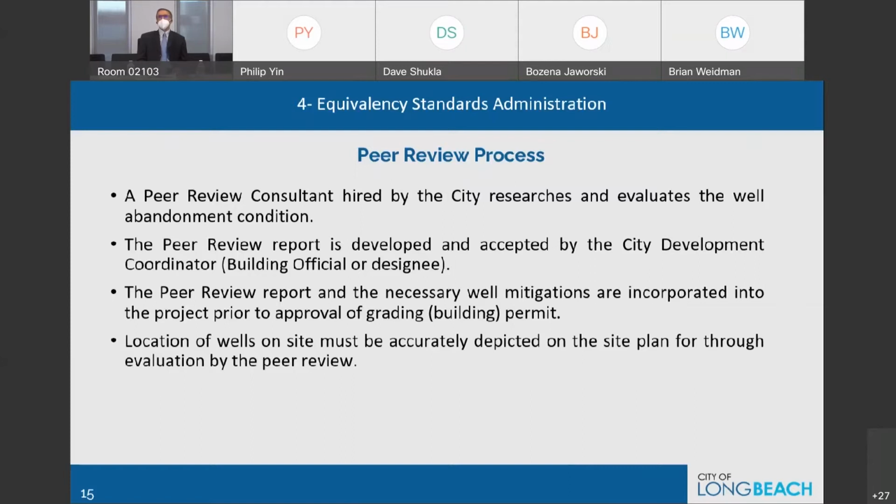But let me say, all peer review or equivalence standard is the minimum standards that the city expects from the developers to happen in a field. We deal with at least 3 plugs that are mandatory to be installed. One has to do with the last hydrocarbon producing layer. That plug needs to be satisfactory and right.